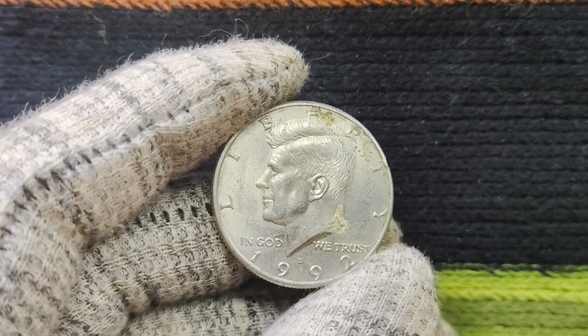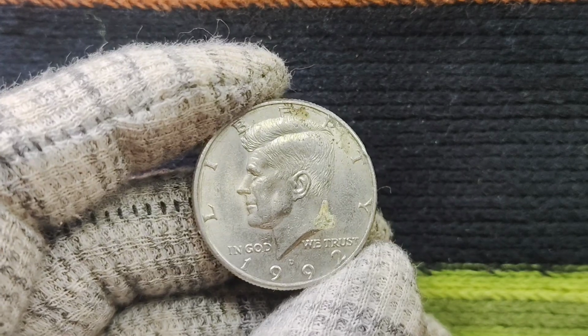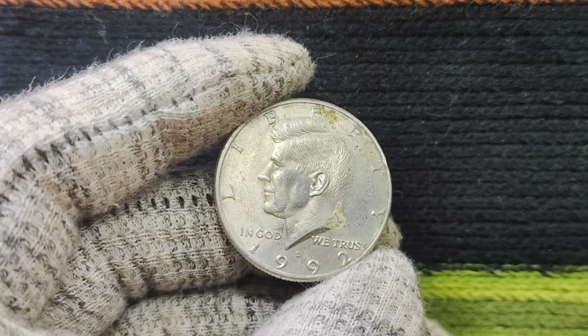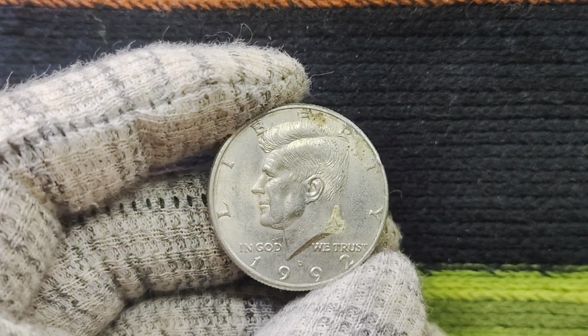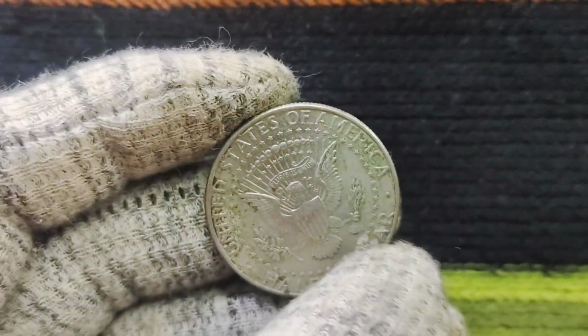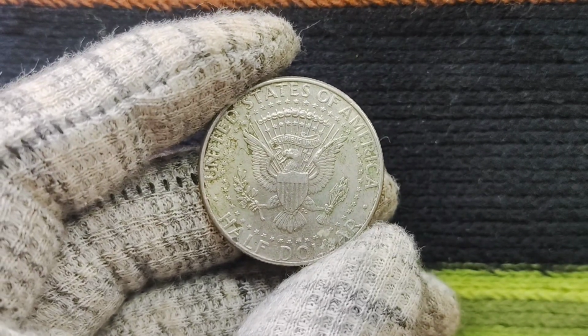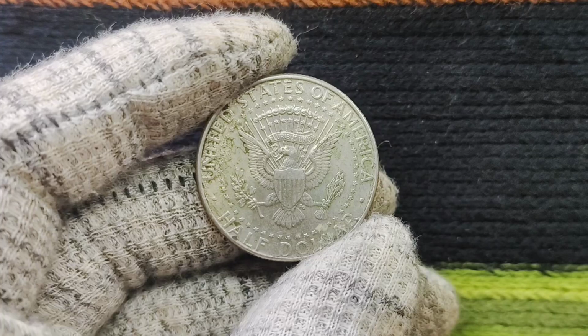If you think you found one of these coins, it's crucial to have it authenticated by a professional grading service. Companies like PCGS or NGC can confirm whether your coin is the real deal and assign it a grade based on its condition. A higher grade means a higher value, so proper authentication is a must.